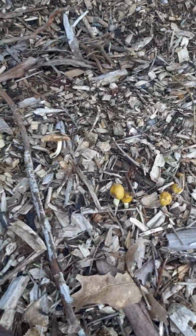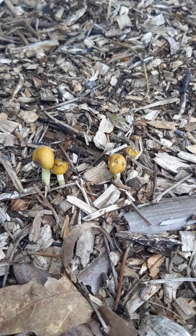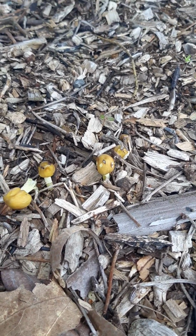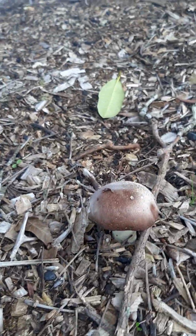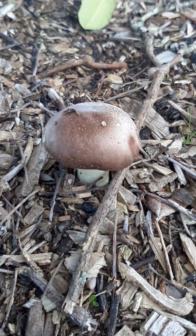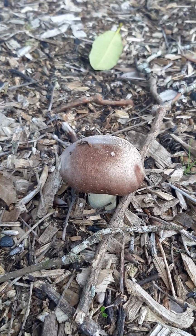Over here we've got some different varieties growing. These are not wine caps, they are not burgundy tops, they are yellow, some toxic looking things. And just over here we've got, this is a real pearler, this one. It's got a nice colour. Nice and steady.